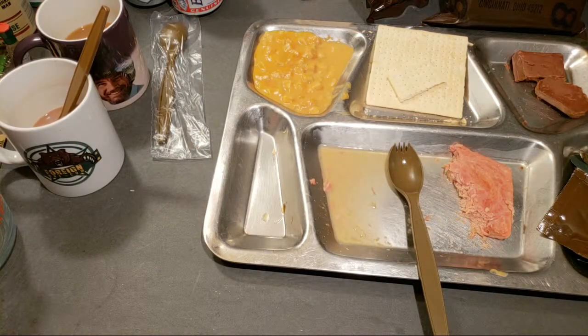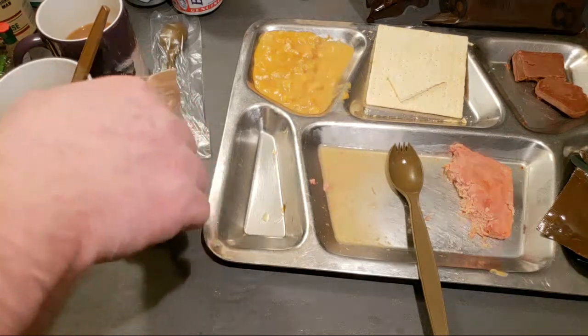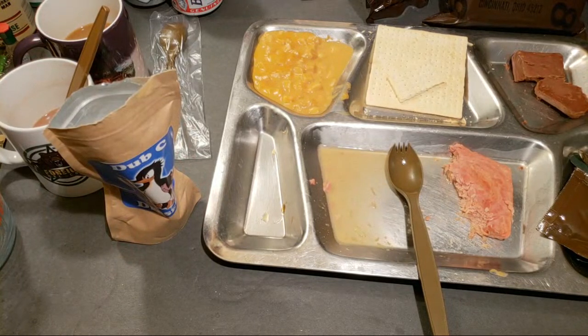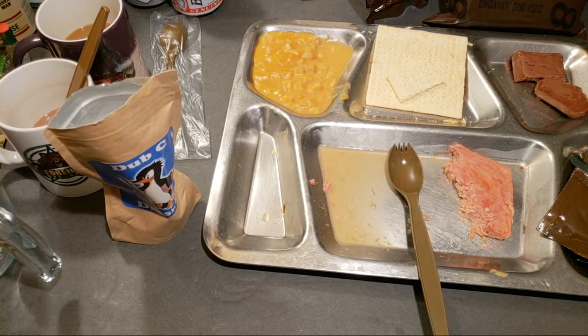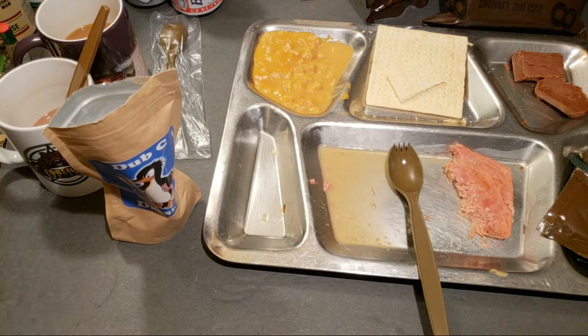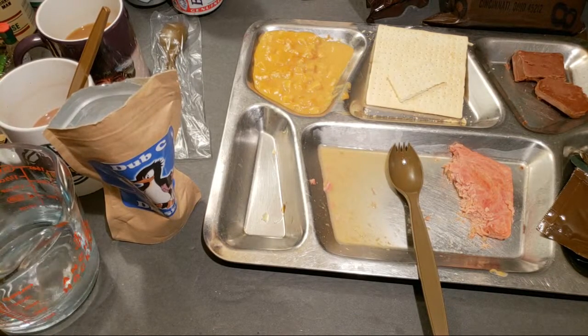So it says add 4 ounces of water to the pouch. I just don't see it happening. Really don't see it happening. I'll give it a try. 4 ounces. All right, we'll see. 4 ounces of water. All right, there we go.